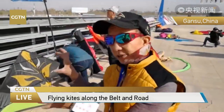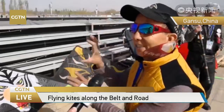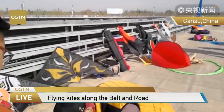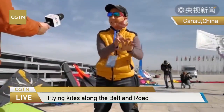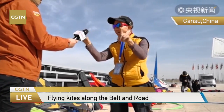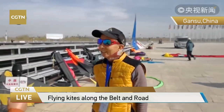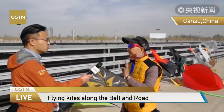So what's the difference? You can adjust the angle of this kite, like upward or downward. It's just like flying an airplane. And I can also fly the kites with my legs. I stick them to my legs. And I can also fly the kites with my waist.